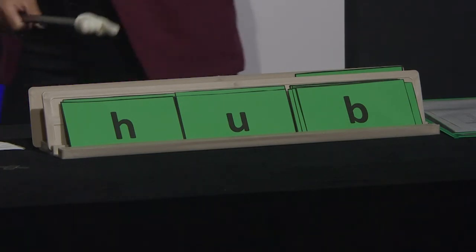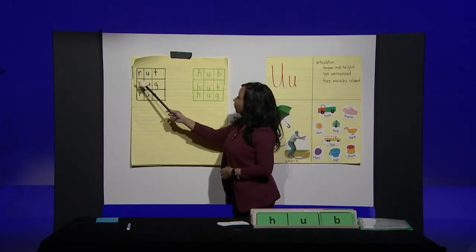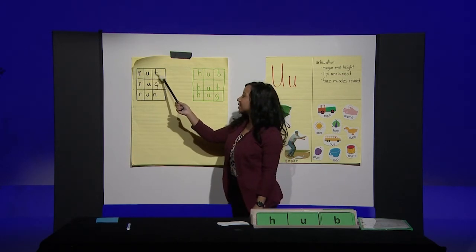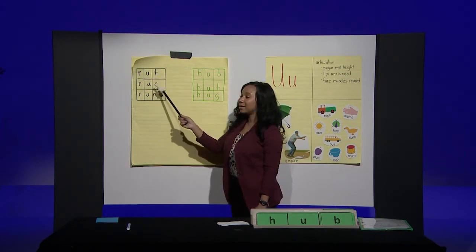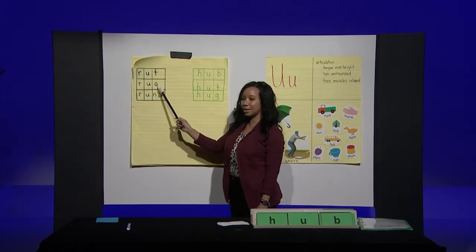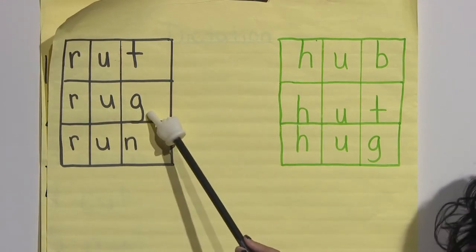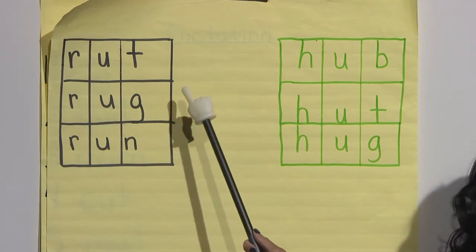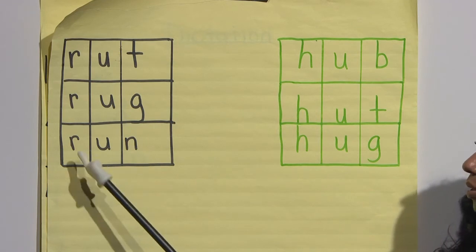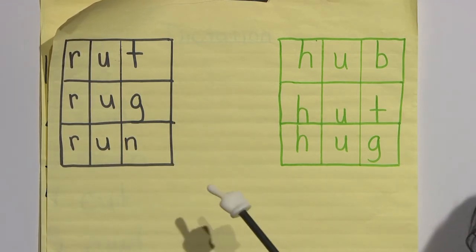Now, boys and girls, let's check to see if we have our words spelled correctly. Our first word we started with was rut. We changed the t sound in rut to the g sound, and now our new word is rug. Then we had the word rug, and we changed the g sound in rug to n, and our new word was run. Awesome job, boys and girls.